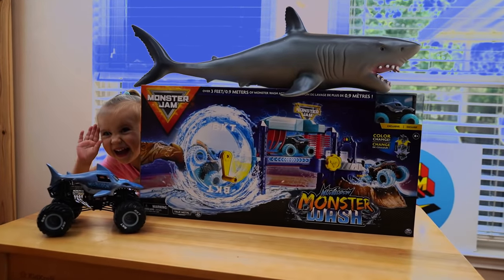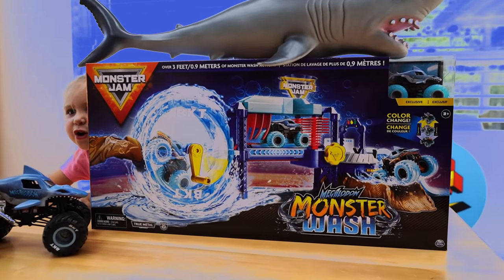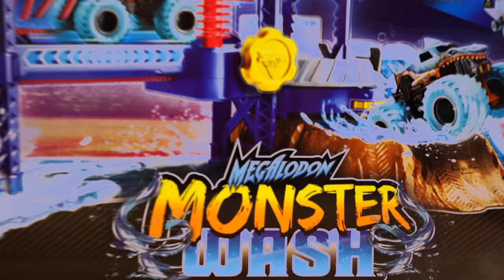Today on Evan Storm, it's the Megalodon Monster Wash Playset.